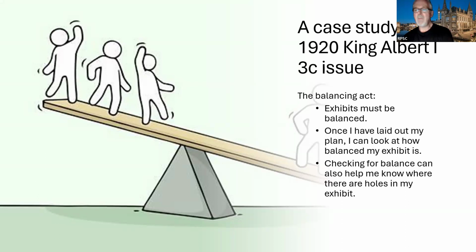So once I had laid out my plan, I could look at how balanced the exhibit was, and that helped me to discover where there were holes in my collection and what I needed to fill, or when one section was light and needed more. But all of this came out of the story, which gave me the plan, and the plan gave me a sense of how my exhibit was weighted.